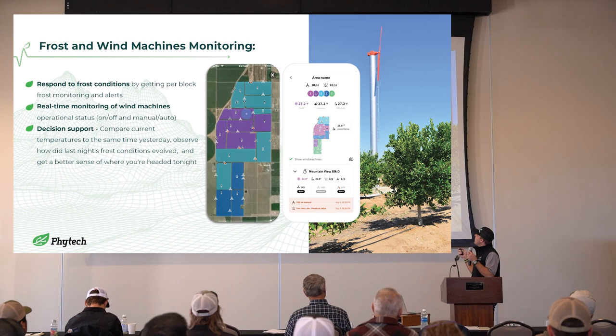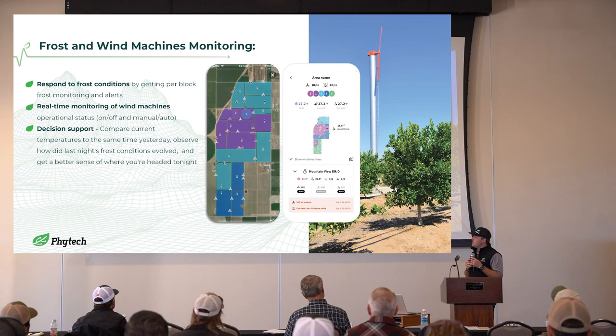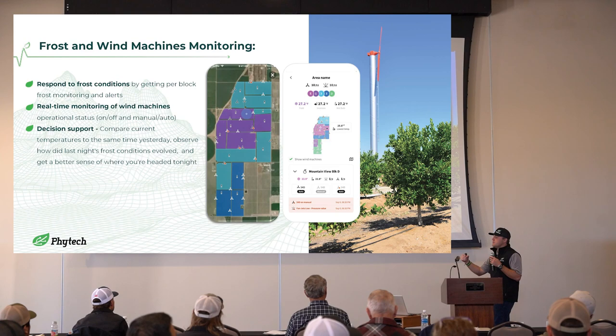With that as well, if you have one of these nice wind machines here that's controlled by your phone, you can take our temperature and you can turn it on. And you can also see whether or not it's in manual or auto running. With an older wind machine where you're going to have to engage the clutch yourself, we're going to give you an on and off notification for that as well.